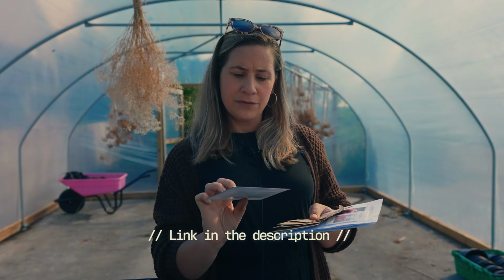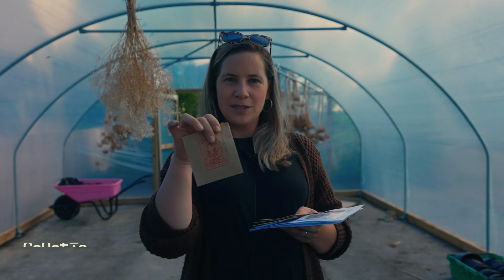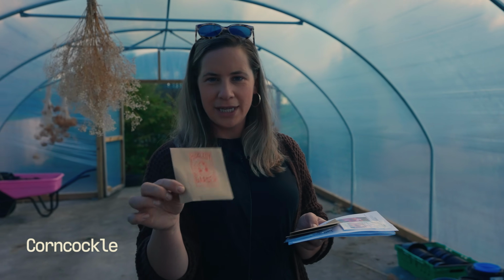We got these seeds from Plants of Distinction, which always have really, really high quality. Also some Ammi, or Bishop's flower, as well. Lovely, lovely flower. Comes out nice and early. And corn cockle as well. These seeds are from Higgledy Garden. I love the packaging. They're always really, really good quality.